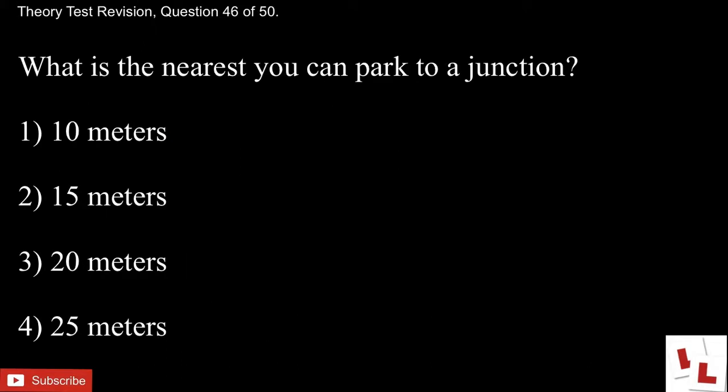What is the nearest you can park to a junction? 1. 10 meters. 2. 15 meters. 3. 20 meters. 4. 25 meters.